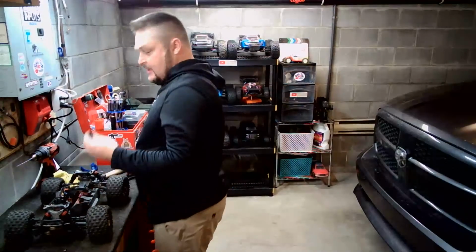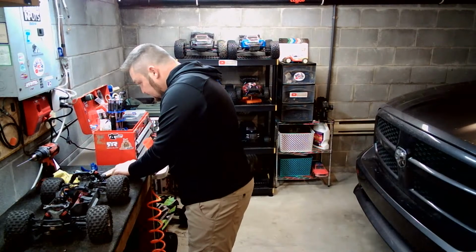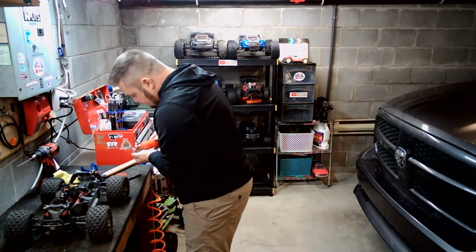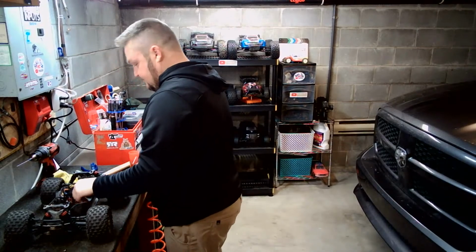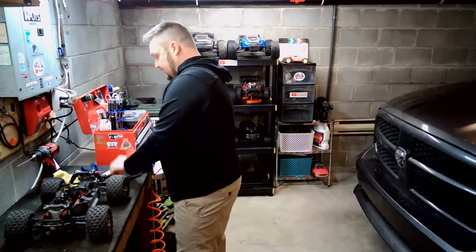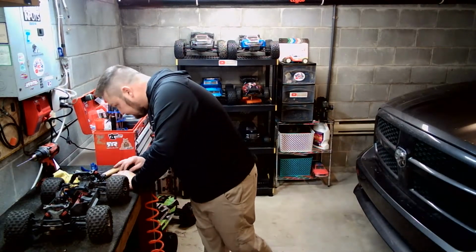I think I might have another one of these locking caps in here. Thanks, Skywork RC. I appreciate that. Thought I had a new one. Brand spanking new one. That actually kind of fits on there a lot tighter and doesn't want to just fall off immediately.